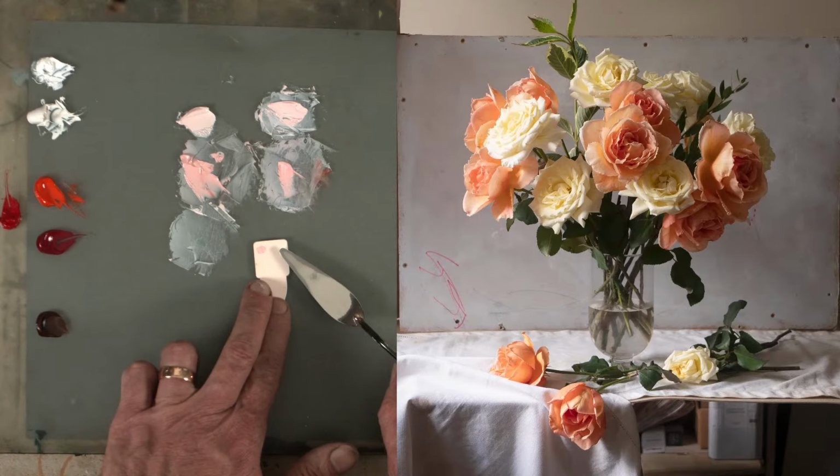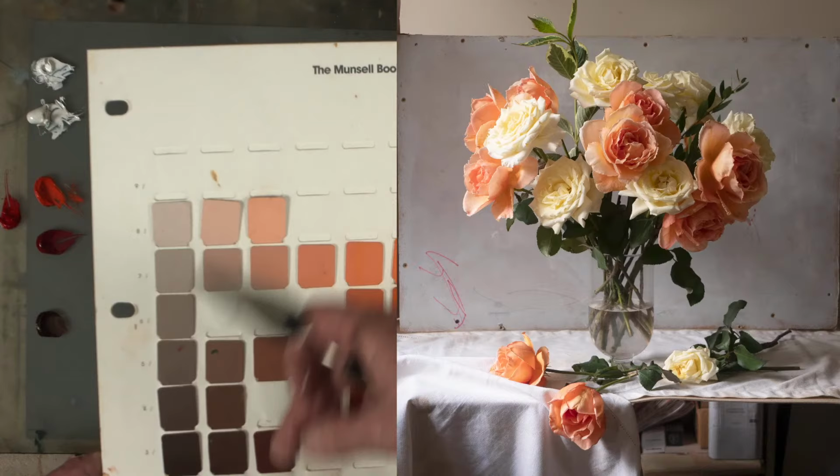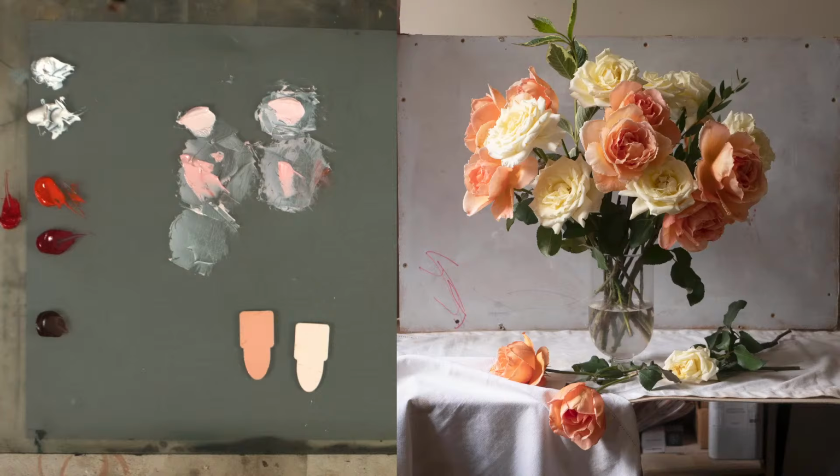Yeah. So it's starting to disappear on the chip, so that's going to be about a value 9. I would say chroma wise, it's about the same as the chip, so that's about a chroma 2, and I want significantly more than that. So what about if I drop it a whole value step? So this is value 8. This is more the chroma that I would like, a bit more color. That's the next value step down.